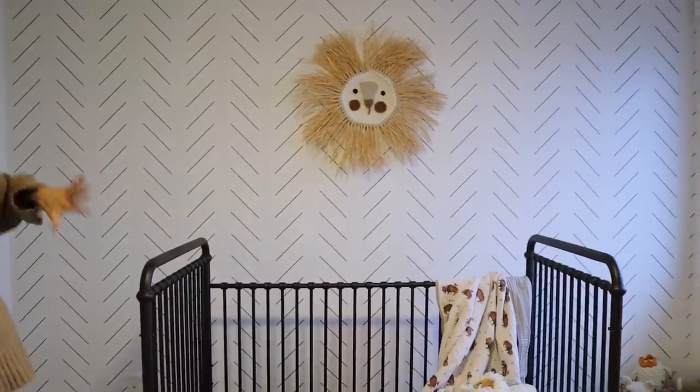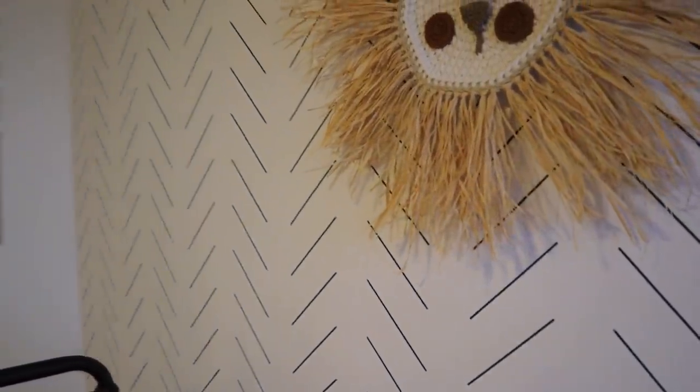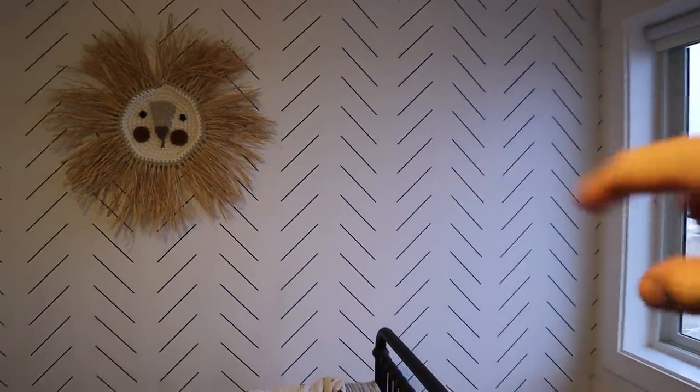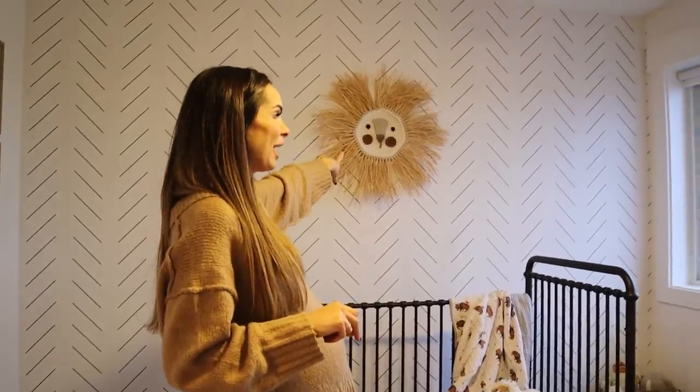Our wallpaper is from Loomwell, and it is removable. You stick it on yourself. It's super simple wallpaper. Of course, we love that it's temporary, so if you're in a rental, it's perfect. Oh, you see that little bubble? That's because I did that. You can scrape out the bubbles.